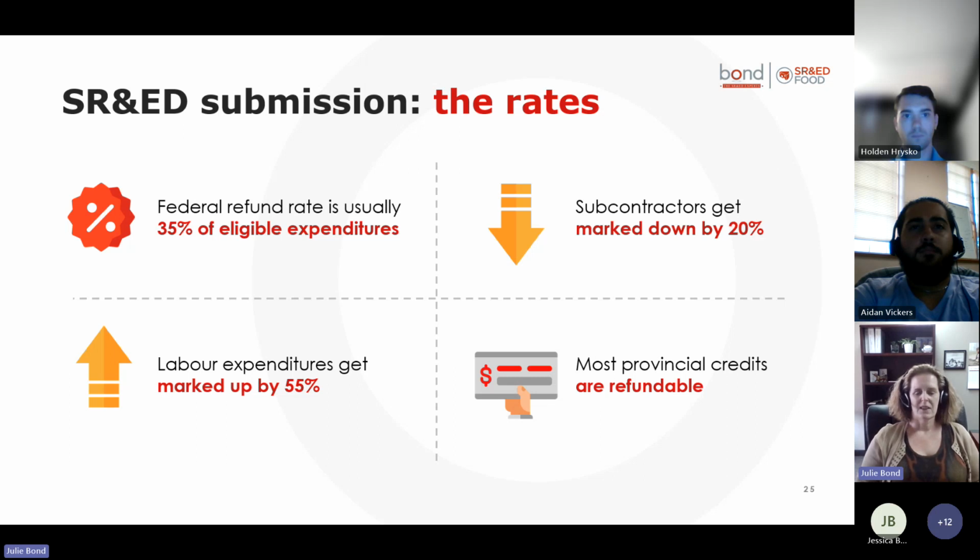So just a little bit more about the numbers in case anyone's interested. On the federal side, you're going to get 35%, right? But labor is marked up and subcontractors don't mark down. So we'd encourage you to have more labor and fewer subcontractors if you want to be involved in the program. And all provincial tax credits, including the OITC, are eligible. Not the ORDTC, it's the only one that's non-refundable. But the OITC is always refundable.